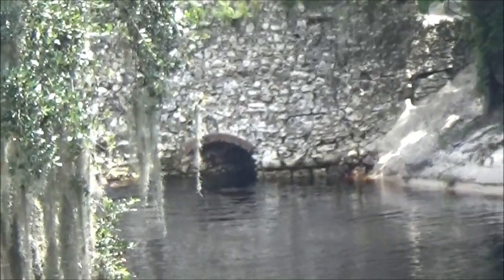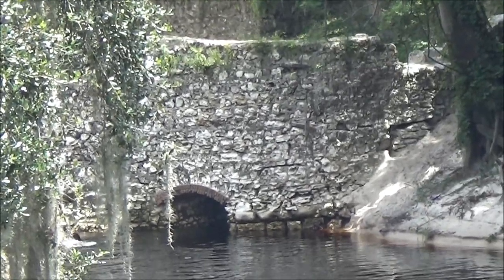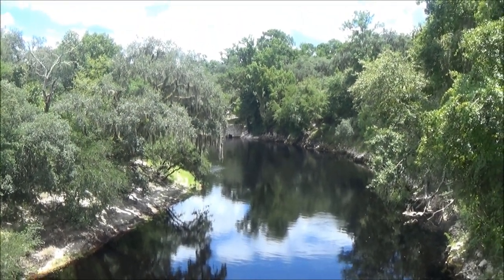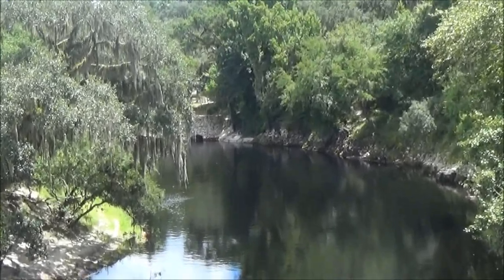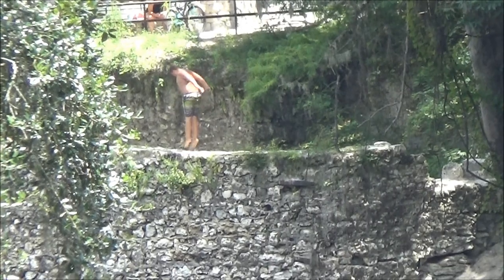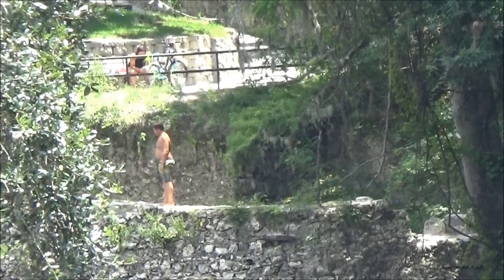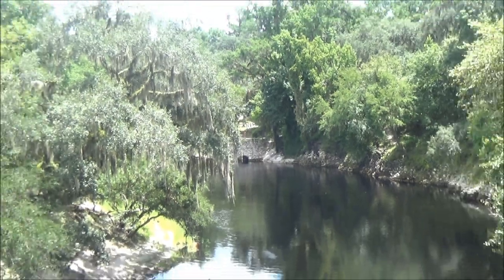I just seen somebody swim out that hole. Oh, my camera's fogging. Yeah, somebody just came out of that hole right there. Alright, let's go check that out, guys. See what that's all about. There's somebody up on that. Thought maybe they were going to dive in. Must not be. Alright, let's go check it out.